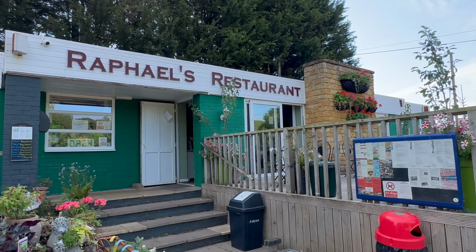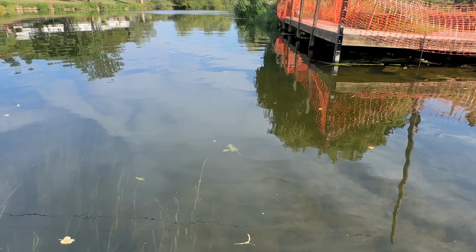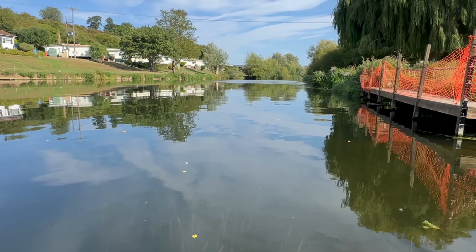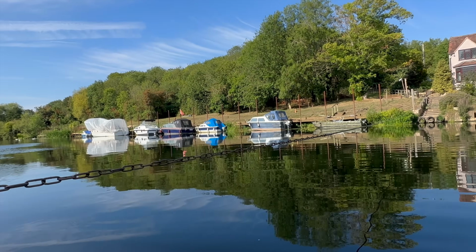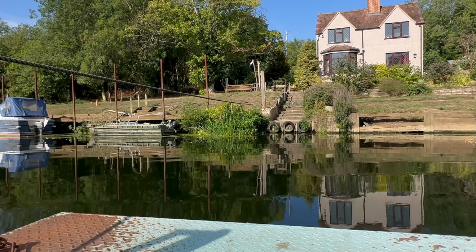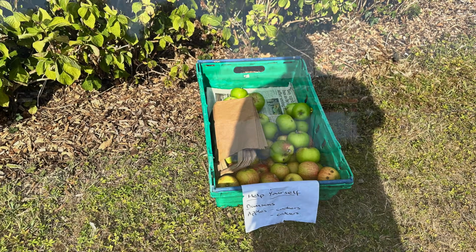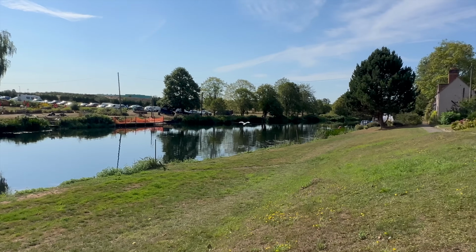It costs £1 to cross, and you can pay the boatman or buy tickets in Raphael's restaurant. And as you are hand-drawn across the river, there are amazing views both upriver and downriver. And this was a magical start to this part of our walk, crossing this river in the same way as many have done for hundreds and hundreds of years. Once across the river, we helped ourselves to some free fruit, which was kindly provided to help us on our journey, and then took in our surroundings.